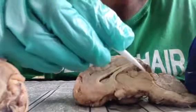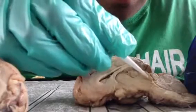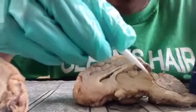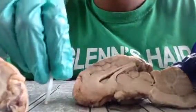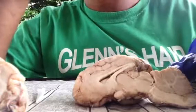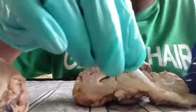Pineal body, corpora quadrigemina, superior, inferior, looks like a butt on a bicycle seat, like our teacher told us. Arbor vitae, tree of life. Arbor vitae, spinal cord.